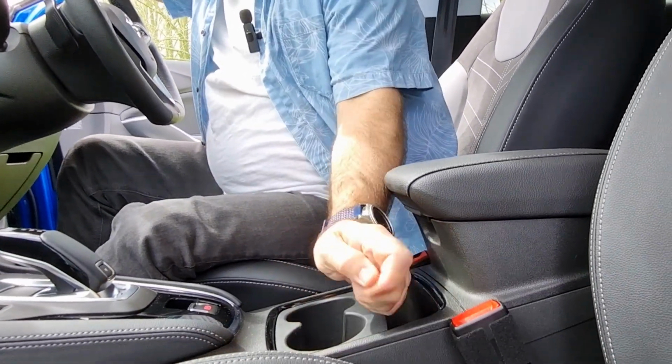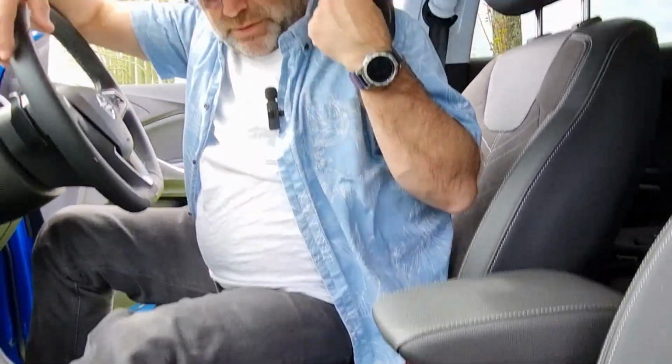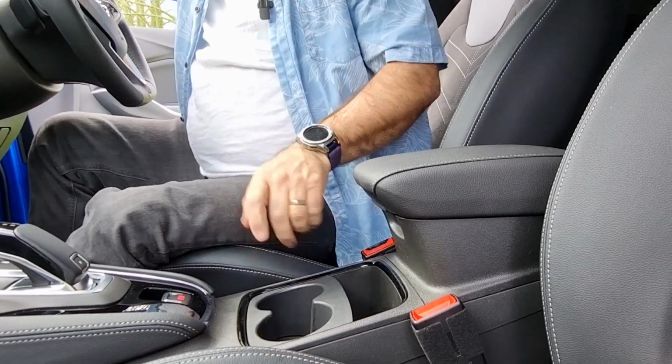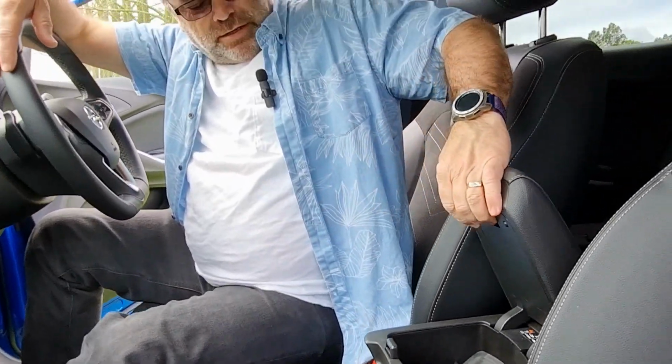Right, you've got cup holders here. I'll demonstrate that with the water bottle test later. That comes out to make a nice little compartment there. It's a nice little water bottle thing. And in here, and this is something I've said they need in vehicles for a very long time, even before wireless charging was a thing, a compartment to put your phone to stop you getting distracted from your driving.